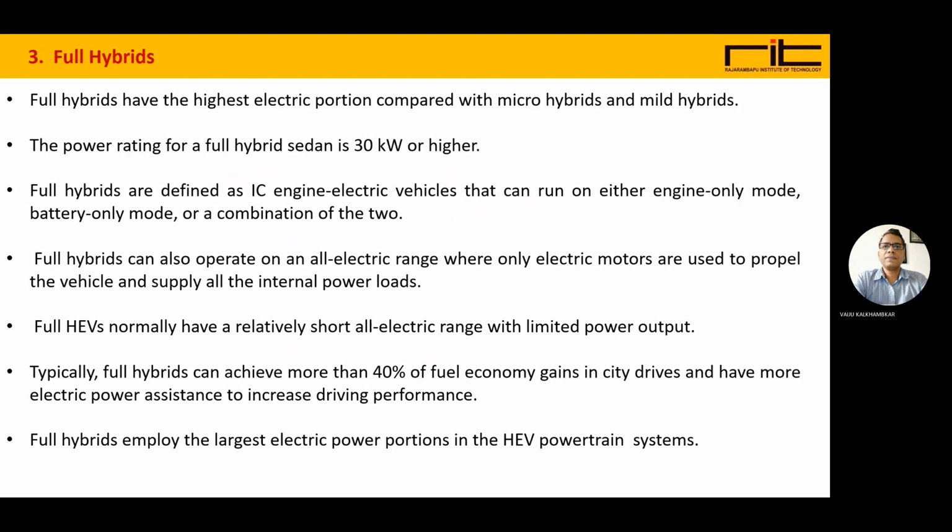Full hybrids. Full hybrids have the highest electric portion compared with micro hybrids and mild hybrids. The power rating of a full hybrid is 30 kilowatt or higher. Full hybrids are defined as IC engine centric vehicles that can run on either engine only mode, battery only mode, or a combination of the two. Full hybrids can also operate on an electric range where only electric motors are used to propel the vehicle and supply all the internal power loads.